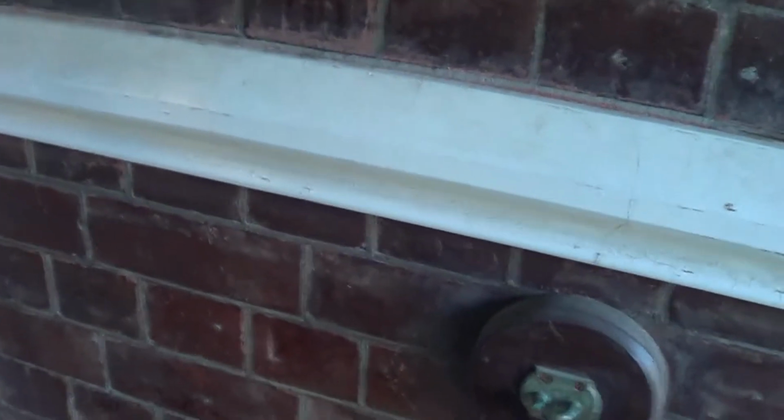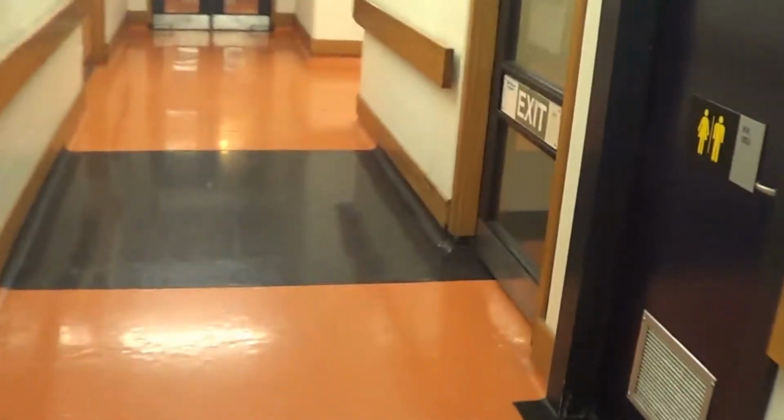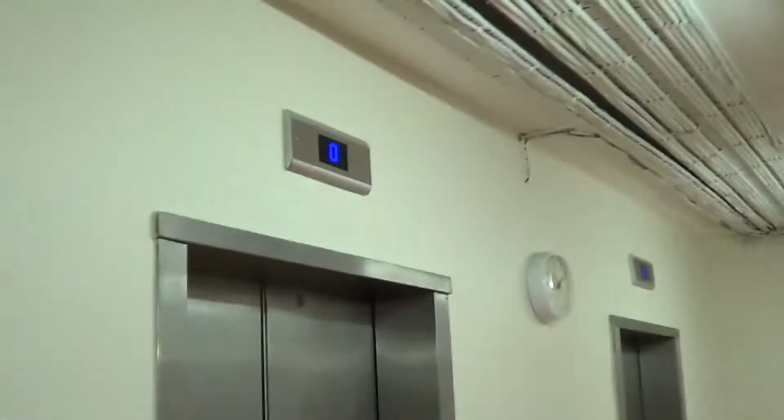Though the main information desk is around the other side. Let's see if it opens. We'll see if there's another door in. So at the moment we've been unable to access Hunter Building, which is really annoying because the lifts in there are awesome. We'll have one more try up on level 3.